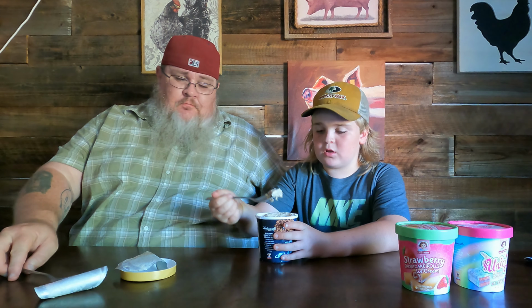Ooh, that's good and chocolatey. So you can see we're getting into a little bit of a ribbon of extra chocolate on the side there. That's fantastic. All those little crunchy bits. Actually, yes. That's really, really, really good. Those are really good. I dig it.